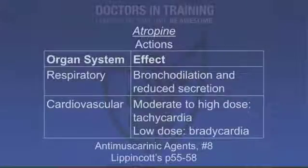Respiratory system. So it causes bronchodilation and reduced secretion. So we'll talk about some inhaled antimuscarinic medications a little bit later that are helpful in asthma and COPD. So remember, atropine, antimuscarinics will cause bronchodilation and reduced secretion.